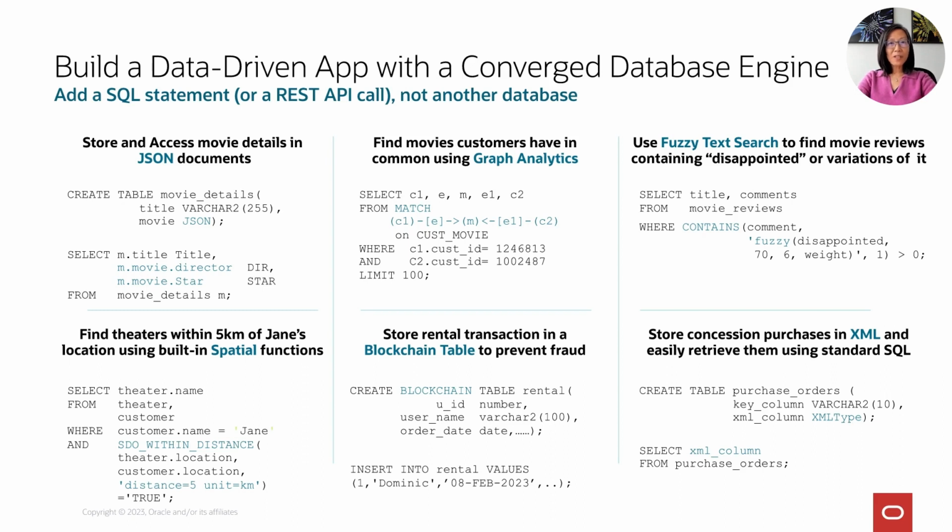With a standard programming interface for all data types and models via SQL or REST, it's really easy for developers to adopt new technologies without incurring a steep learning curve. With our converged database approach, building a data-driven app can be as simple as adding a SQL statement or a REST call. This way, developers, data scientists, analysts get what they want, a database that lets them easily build the specific project they're working on, and Chief Technology Officers get what they want, easier repurposing of data across the enterprise and simpler operations to sustain this.